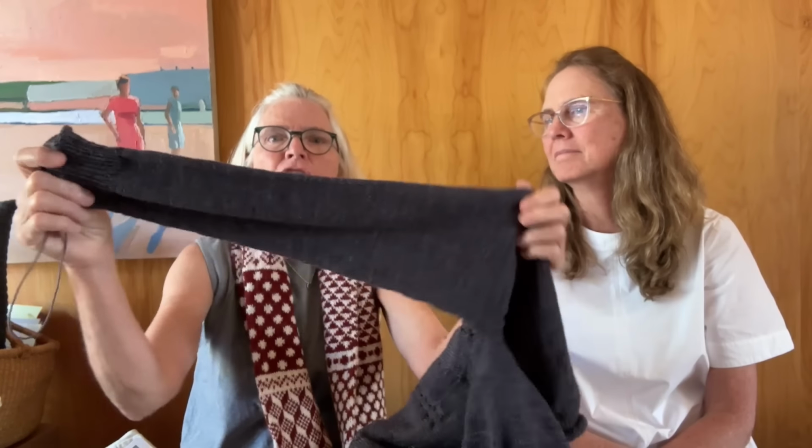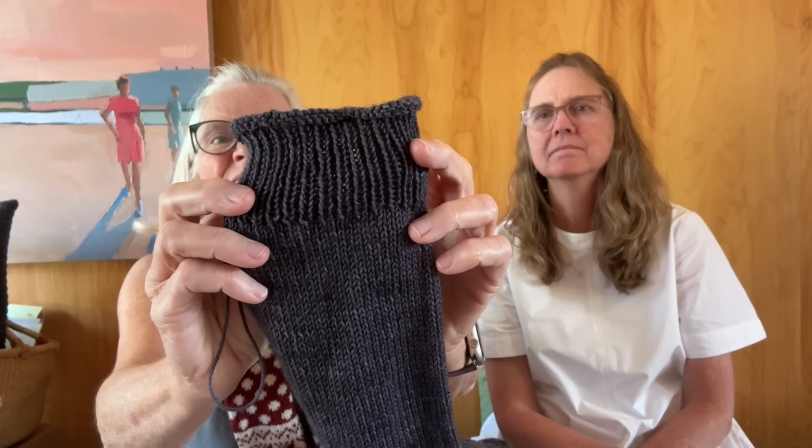I'm gonna modify the sleeves a little bit. They're a touch long, and she had you finish it with a rolled cuff. I don't like that at all. I think I'm gonna do an I-cord for the edging for that. So I might take this back. I'm gonna maybe tweak this other sleeve and see how it is. So I might tweak those a little bit.